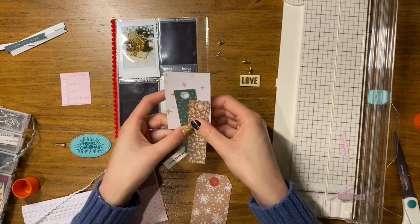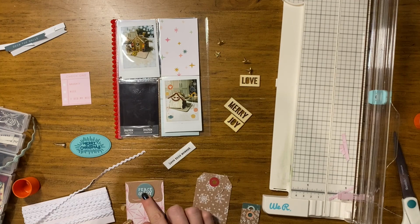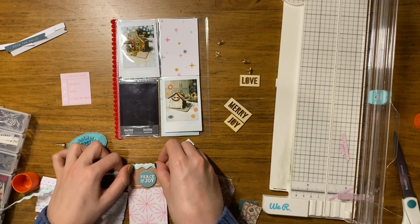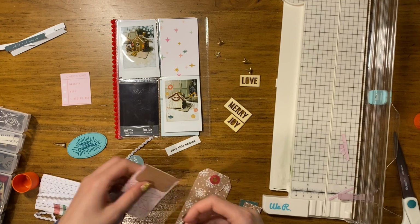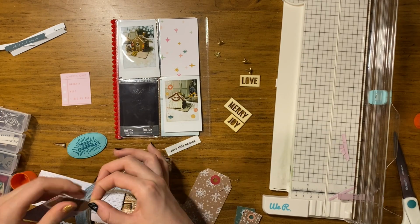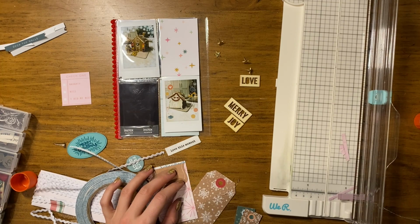So this was kind of a cute idea, but it just didn't make sense. I think it covered up too much of the pattern because these papers are so small that any covering really takes away a lot of the pattern paper, and I really liked the papers I picked again, so I didn't want to cover up too much of them. So just like I did on the other page with the pom-pom trim, I'm just going to add some of my 1/8 inch score tape to the top, and I will add the rickrack on just the same way.